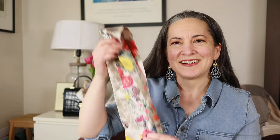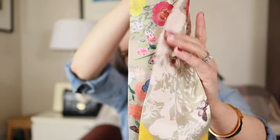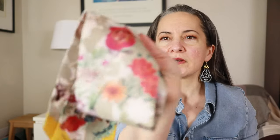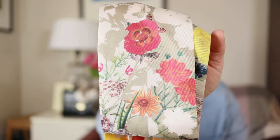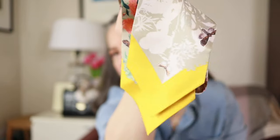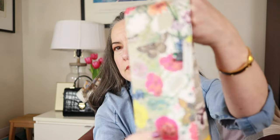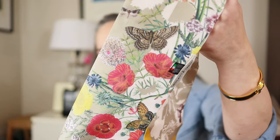Before we move on to the handbags, I'm going to show you my two silk scarves. Silk neck scarves is what these are called. They are gorgeous. They are very, very soft. They have really beautiful designs. This one has flowers and butterflies in a yellow colorway. Let me show you some of the beautiful butterflies that are on here.